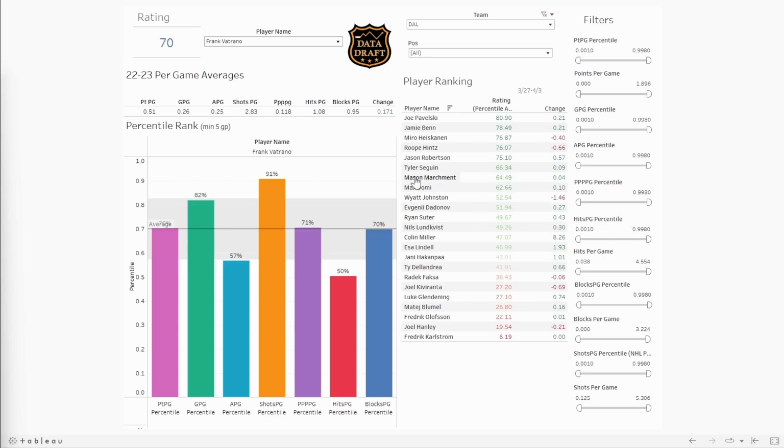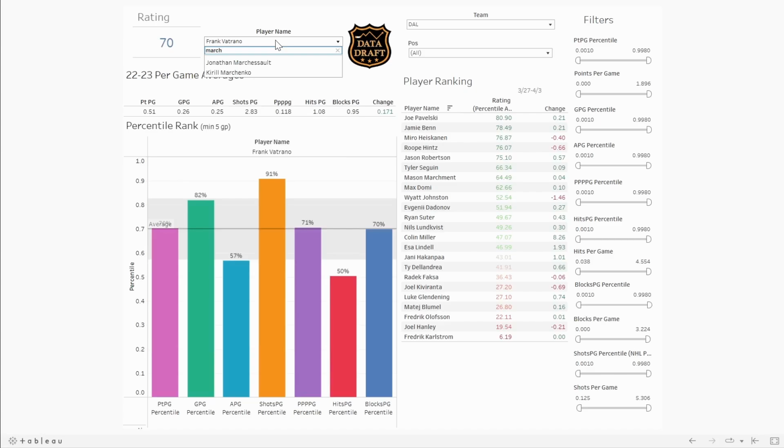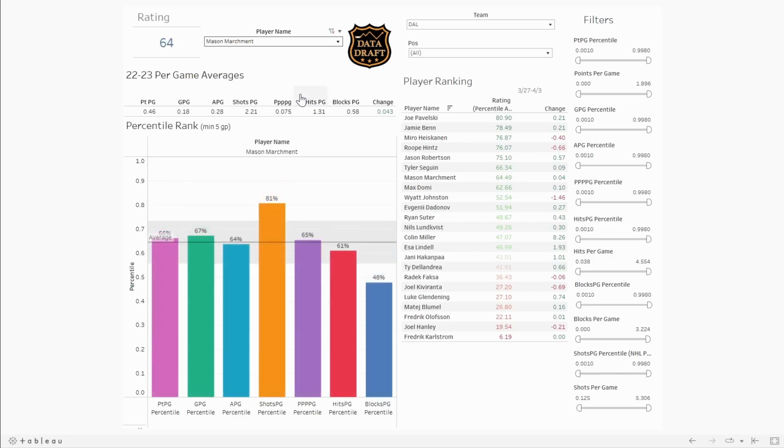Mason Marchment, usually I would think of him as a hitter, but he hasn't been doing that a lot this year, I should say. He did a lot more of that last year with Florida, and he did a lot more goal scoring last year as well. 1.31 hits per game is not necessarily elite level, but he's relatively complete across everything. Just a reminder, again, Dallas has 6 games this week, 2 off nights.